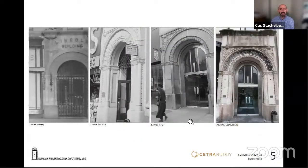Some detailed photographs of the entry itself. So again, this is the late 1890s photograph, and you can see that heavy iron gate and grill up at the transom level. Originally, the doors were wood and glass, we believe, with a tall bottom panel that aligned with this granite base. By the 1930s, that door had been changed to a different wood and glass door. You can see the bottom panel now is set below that granite base. And then the doors at the time of designation, and the current doors, the stainless steel and glass doors.